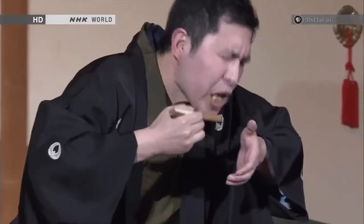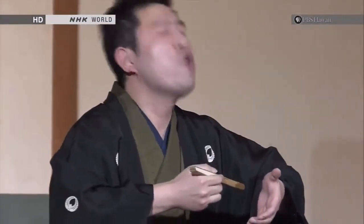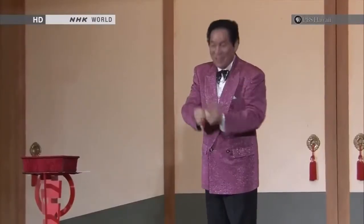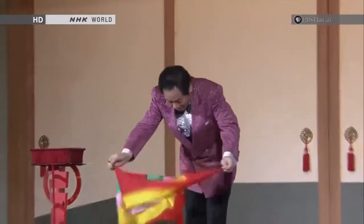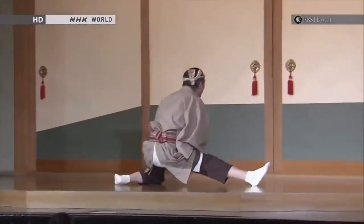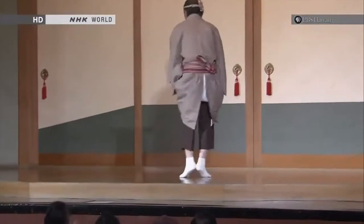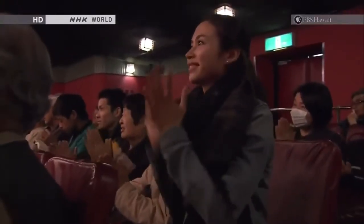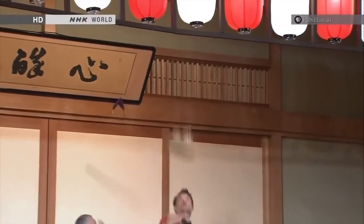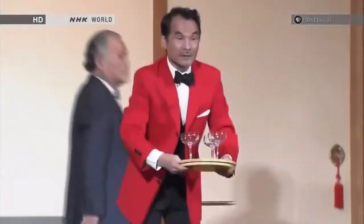This performer is using a fan as a prop. Can you tell what he's doing? His folded fan is serving as a pair of chopsticks, which he is using to slurp hot noodles. In between the rakugo, you'll see magicians, contortionists, street performers, and other traditional Asakusa entertainment. Even if you can't understand Japanese, you'll definitely enjoy a day at this legendary Asakusa Theater.